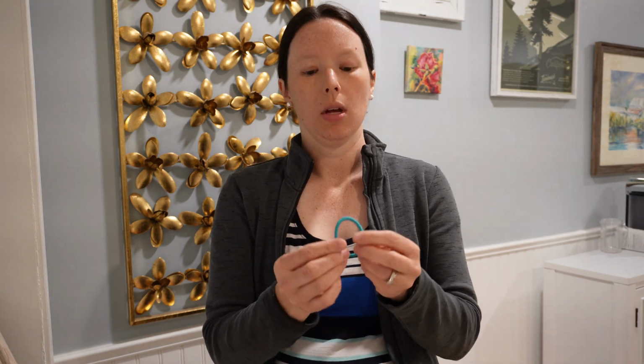So how to put it in and how to take it out. So once you get the hang of it, it should be very, very simple. But typically, to put it in, most people will just kind of fold it like a figure 8 and insert it vaginally. It kind of finds its happy home and it stays there. It doesn't typically fall out, and it's not going to go anywhere else.